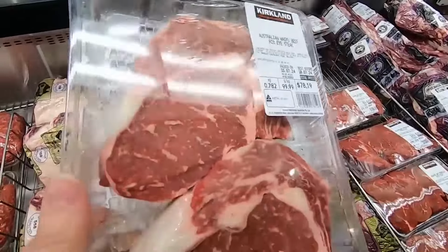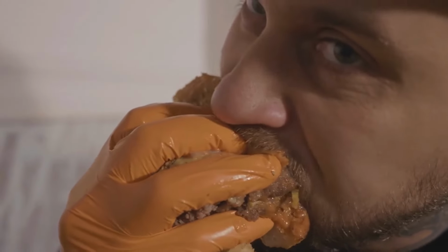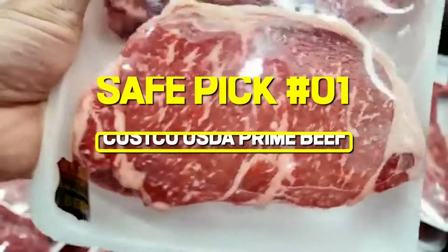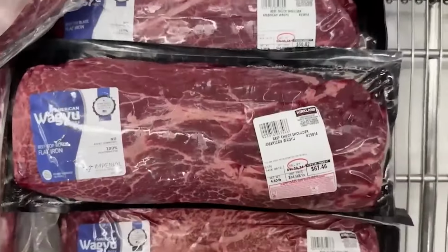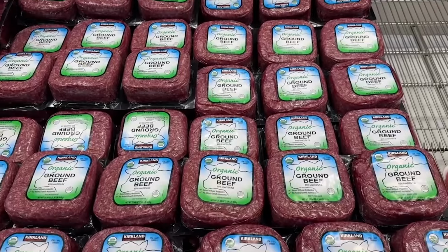First up, a grass-fed Southern Hemisphere staple, kinder on digestion and rich in micronutrients and minerals that matter. Finally, 2 Costco meats that don't hide their sourcing. Safe Pick 1. Costco USDA Prime Beef. This verified beef does something radical in a warehouse full of grade manipulation and supplier shortcuts.